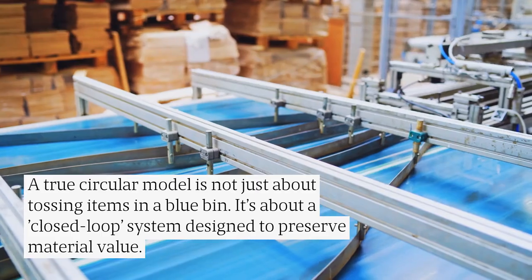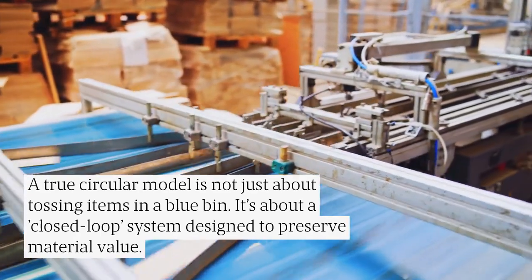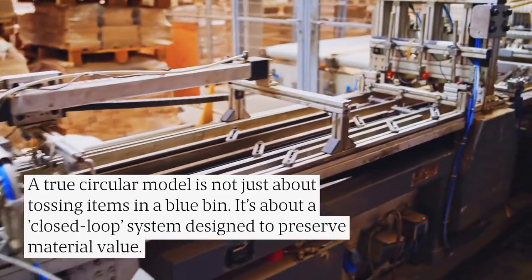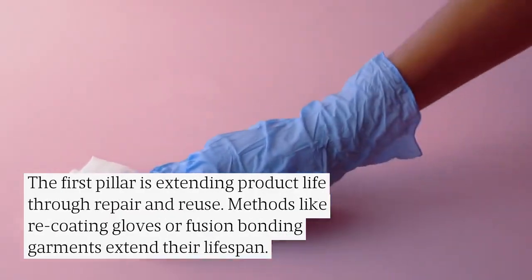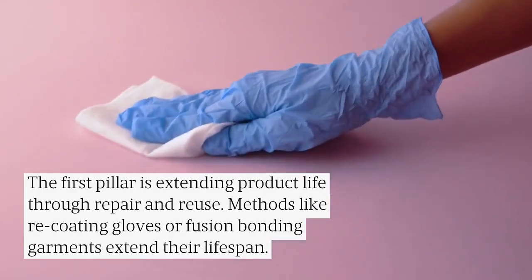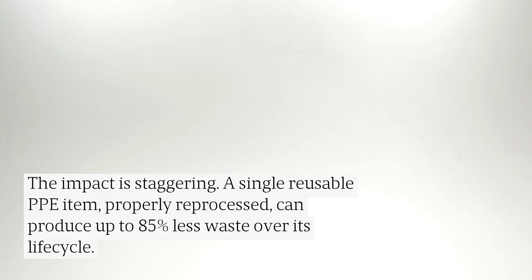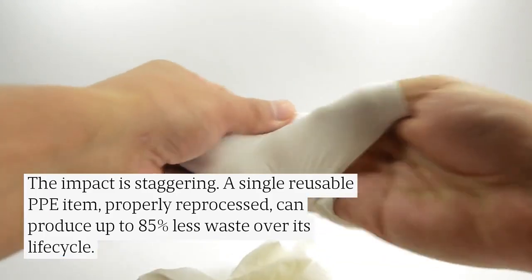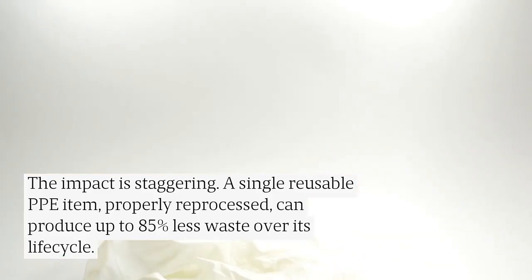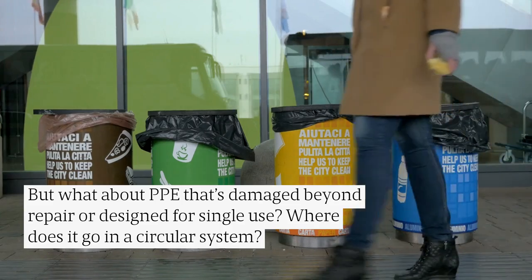A true circular model is not just about tossing items in a blue bin. It's about a closed-loop system designed to preserve material value. The first pillar is extending product life through repair and reuse. Methods like recoating gloves or fusion bonding garments extend their lifespan. The impact is staggering. A single reusable PPE item, properly reprocessed, can produce up to 85% less waste over its life cycle. But what about PPE that's damaged beyond repair or designed for single use?